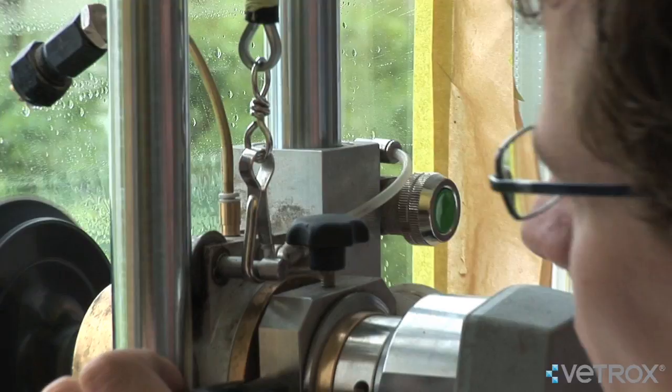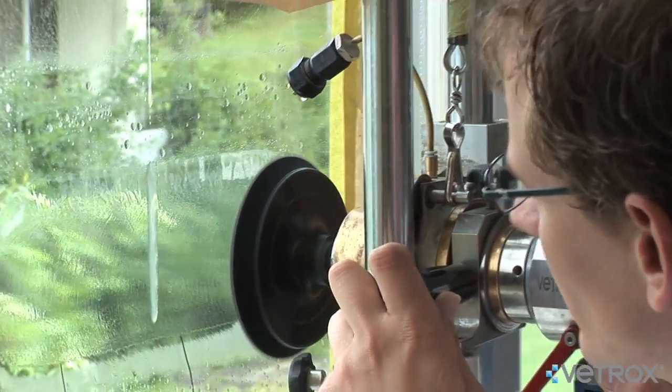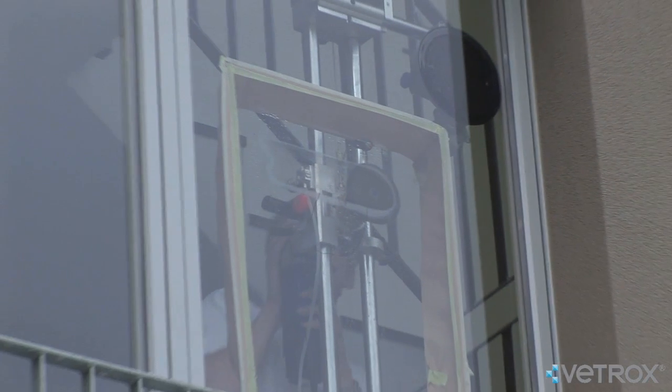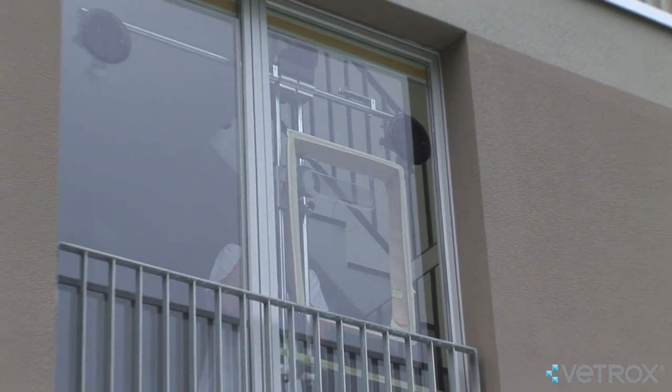The choice of abrasive and the number of applications depend on the type and depth of the damage. Normal windows, balcony doors, double doors. Implementation of the Vetrox system knows no boundaries.